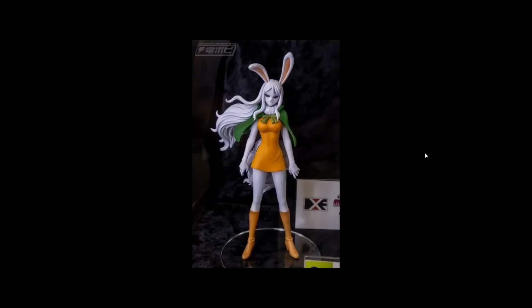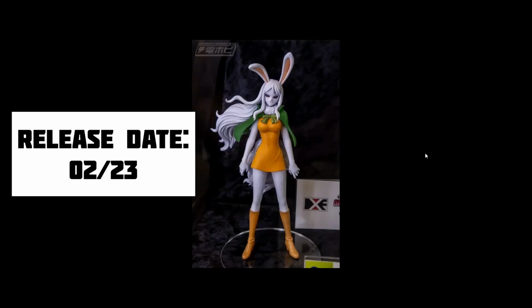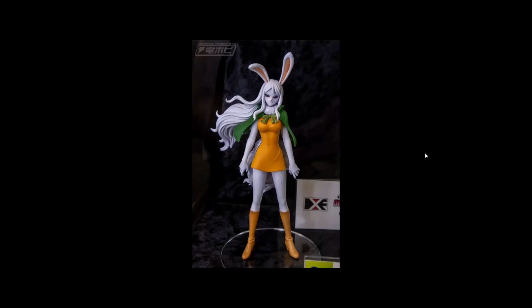Next, we have a few more updates for the Grandline series, but we don't have the official images yet. I believe these images are from some convention in Japan, so I'll quickly run through them. The first one here, this is the DXF Grandline Lady Wano Kuni Volume 9. Of course, it is Sulong Carrot. We don't have the height yet. The release date is February next year. So we are getting a Sulong Carrot entry for the Grandline series.